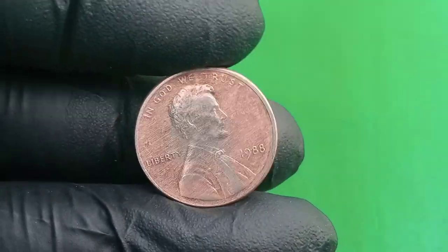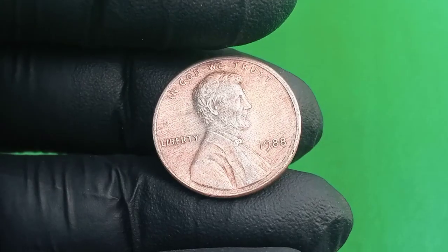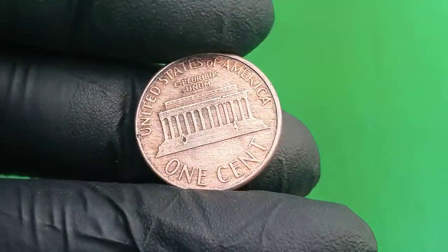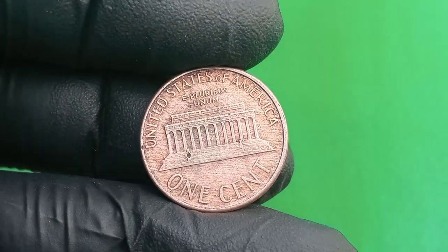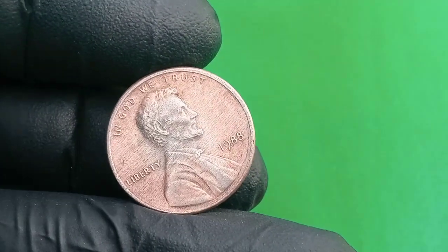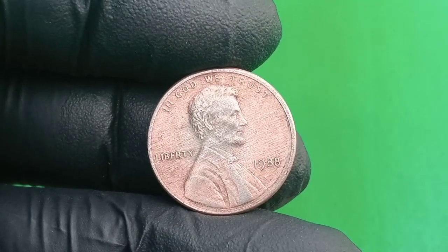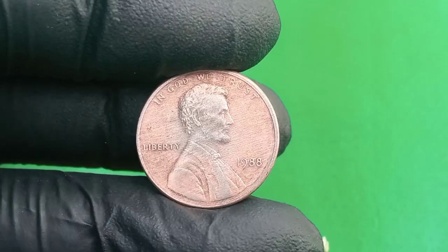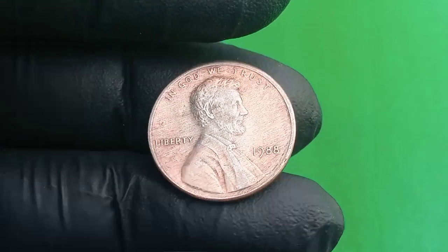Many collectors spend years, even decades, building their collections, hunting for rare finds like this. So, there you have it. The 1988 1-cent coin is a fascinating piece of US history, and a rare version of it can be worth millions. If you happen to have a 1988 penny with the double die error, you could be holding on to a small fortune. Whether you're a seasoned collector or just getting started, remember to always keep an eye on those seemingly ordinary coins. You never know when you might come across a hidden gem worth more than you ever imagined.